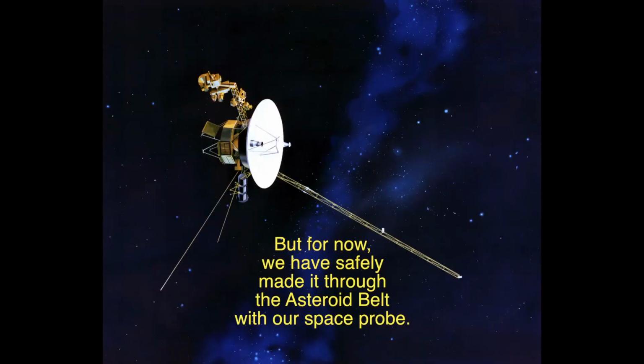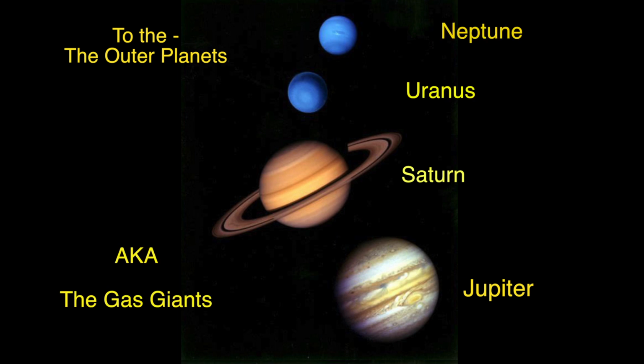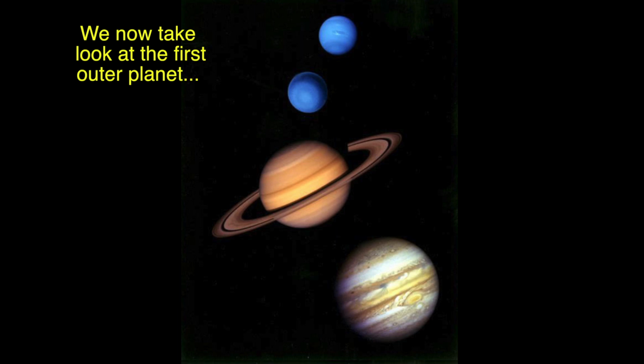But for now, we have safely made it through the asteroid belt with our space probe. And the journey continues to the outer planets: Jupiter, Saturn, Uranus, Neptune, also known as the gas giants. We now take a look at our first outer planet, Jupiter.